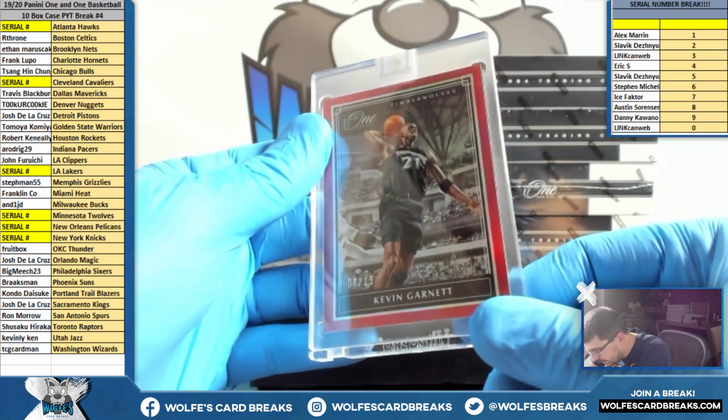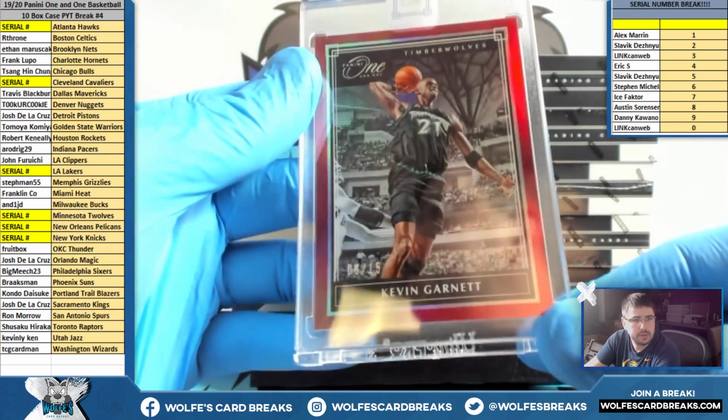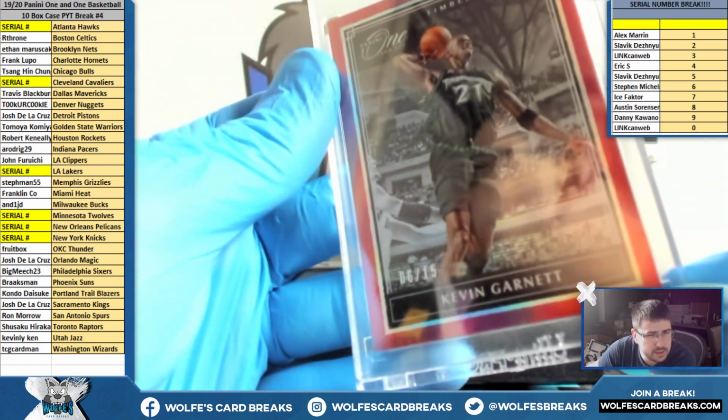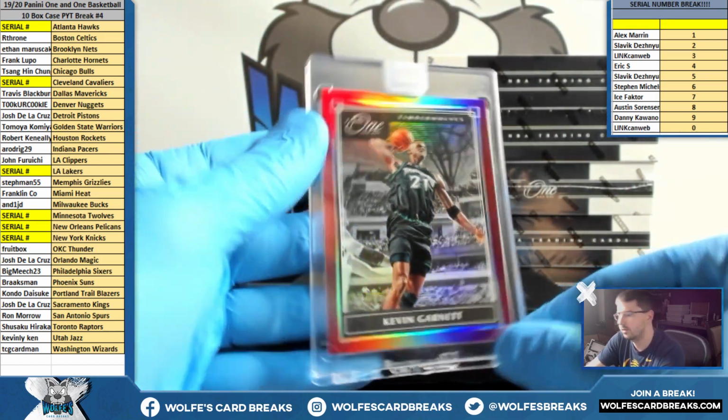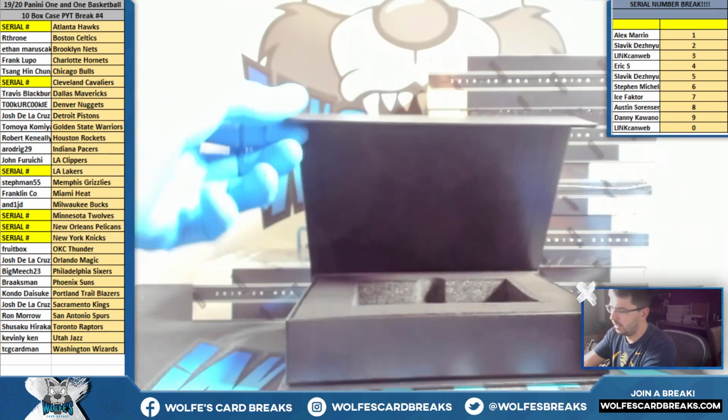Kevin Garnett, 6 out of 15 for the T-Wolves. T-Wolves are in the serial, that is, again, a little difficult to see, but it is a 6 out of 15, 6. This product did come out today, yes.